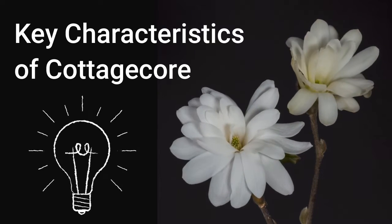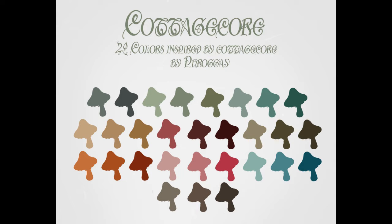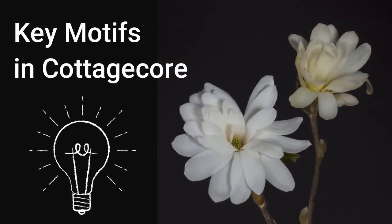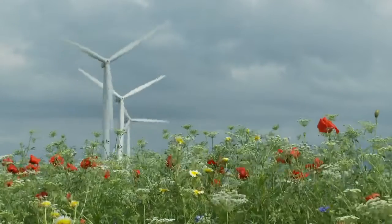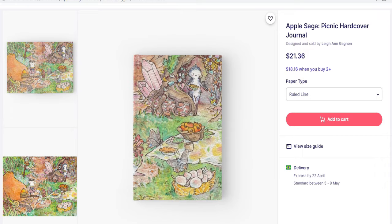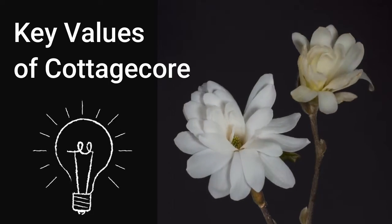Key characteristics of cottagecore. Some of the specific colors in this aesthetic are earthy, of course. Think greens, blues, yellows, creams, and off-whites, like your favorite dreamy watercolor landscape. Key motifs in cottagecore. Some of the key motifs in cottagecore are nature-related, like wildflowers, pies cooling on the windowsill, lace, vintage decor, gingham, and definitely quaint cottages.